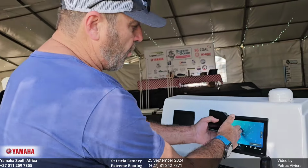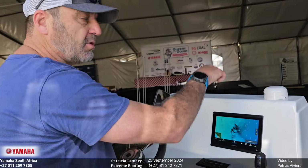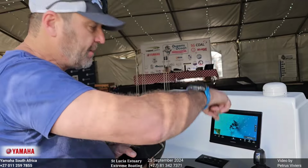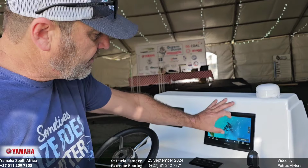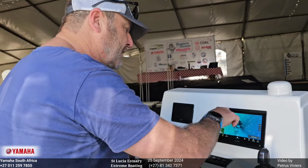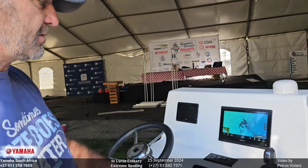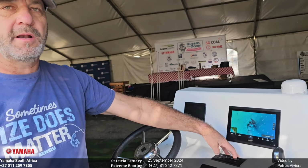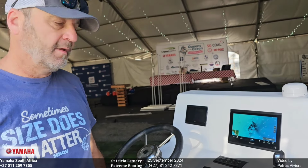Then it will tell me how wide I want to go. If I say 500 meters or a kilometer, and I push the buttons, it will start to work that area until it's finished. It will do exactly those patterns, up and down, up and down, till it finishes that area. Then at the end, it will show you exactly over that particular area what it did. So that's a cool feature of the Yamaha autopilot that you don't have on another system. This is stage 3.